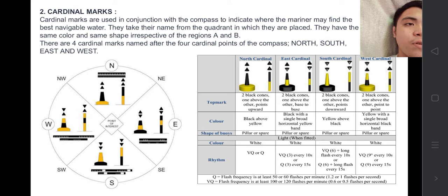First is the north, whose top mark is two black cones, one above the other, pointing upward. The east is two black cones, one above the other, base to base, so it forms like a diamond. And the south cardinal, two black cones, one above the other, pointing downward. West cardinal, two black cones, one above the other, point to point. So as you can see, there are point to point cones.